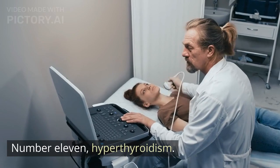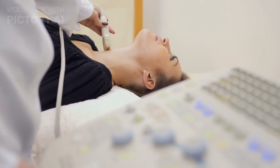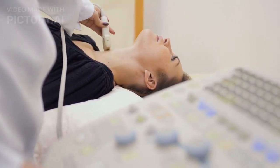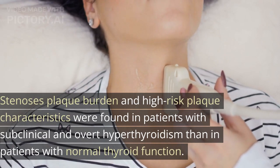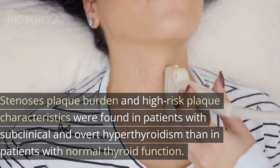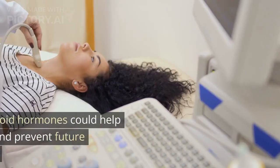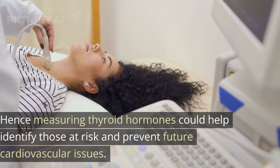Number 11. Hyperthyroidism. New research has found that higher levels of free T4, a thyroid hormone, may be linked to an increased risk of atherosclerosis and cardiovascular events, independent of known CHD risk factors. More high-grade coronary stenosis, plaque burden and high-risk plaque characteristics were found in patients with subclinical and overt hyperthyroidism than in patients with normal thyroid function. This suggests that a rise in thyroid hormones may contribute to coronary vascular degeneration and plaque instability. Hence, measuring thyroid hormones could help identify those at risk and prevent future cardiovascular issues.